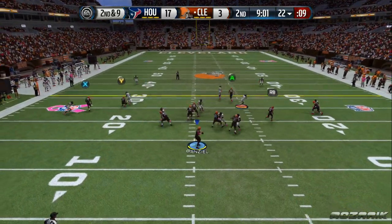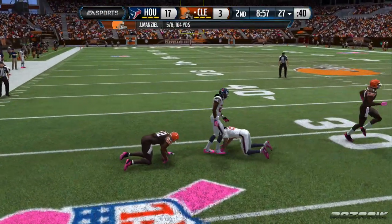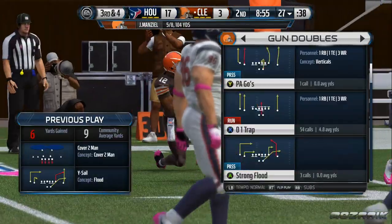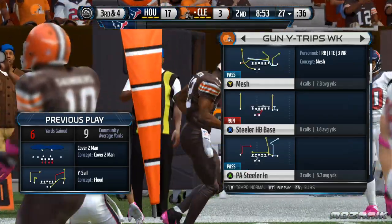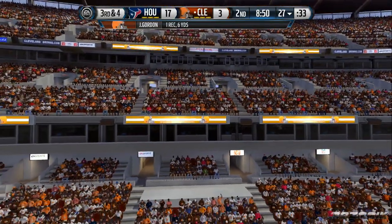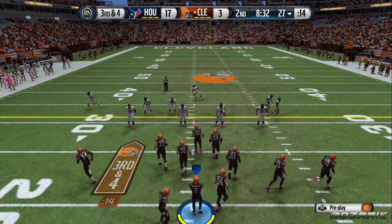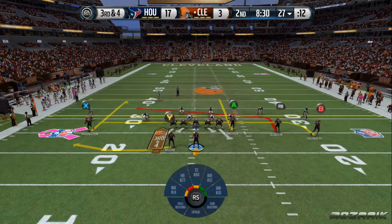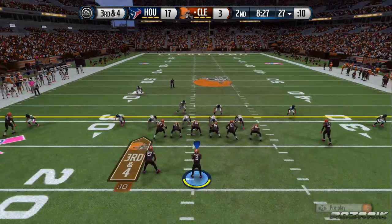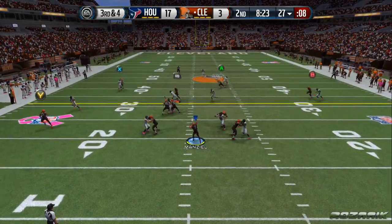From the shotgun, throwing now to his left, gains 5. The Browns, that time, they can't get big yards, but the throw and catch picks up a few, and his third down's much easier with this situation. Third and 4 coming up following that completion. Out of the shotgun formation.